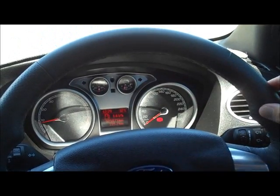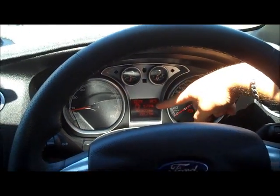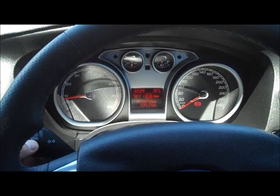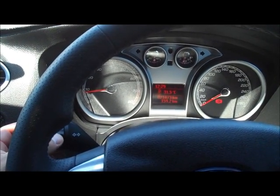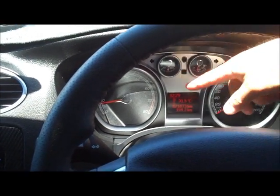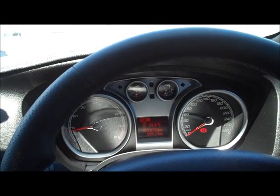You got the rev tacho on the left, speedo on the right, and through here you've got a full menu on the red LED display which shows instant fuel economy, distance to empty, set the kilometre trip. It's got the full menu in there, and also ambient temperature outside being 31.5. Up the top here you've got the temperature gauge for the vehicle, and also the fuel gauge as well.